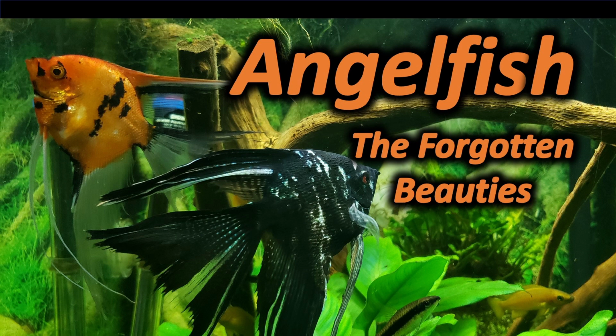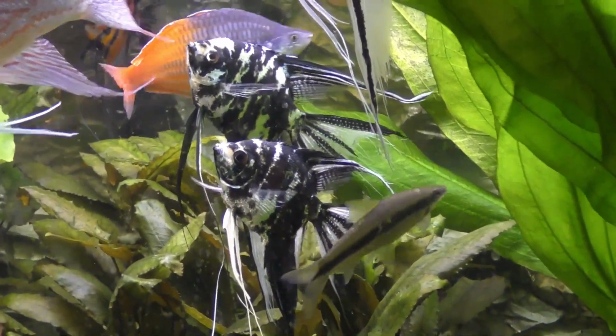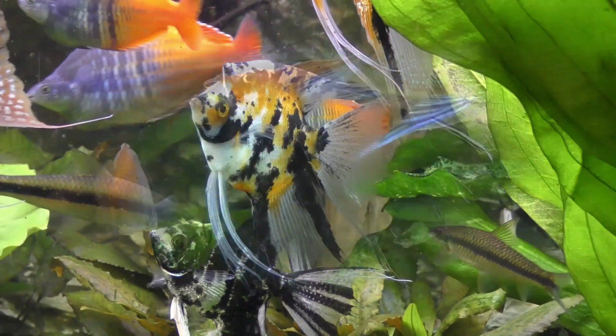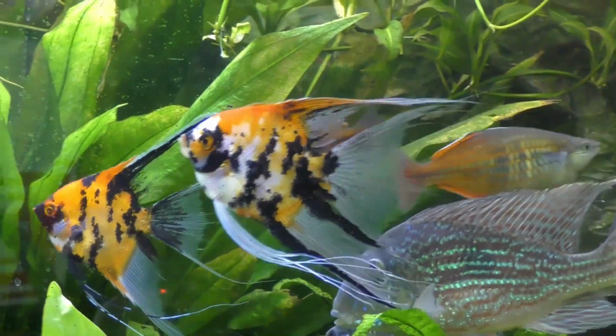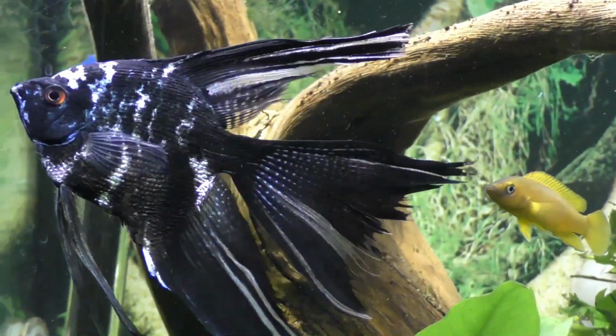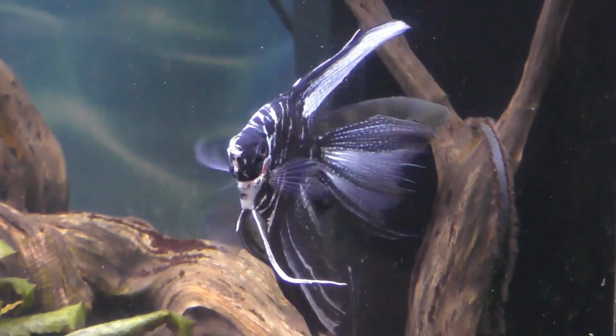Today we're going to talk about what I consider to be one of the most beautiful and underappreciated fish in the aquarium hobby. I'm going to share with you today some shots of my angelfish collection. All of these angelfish were purchased as fry anywhere between 6 and 9 months ago, so they grow very rapidly.